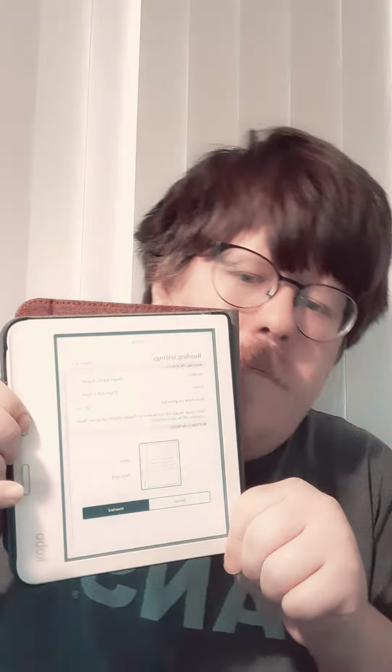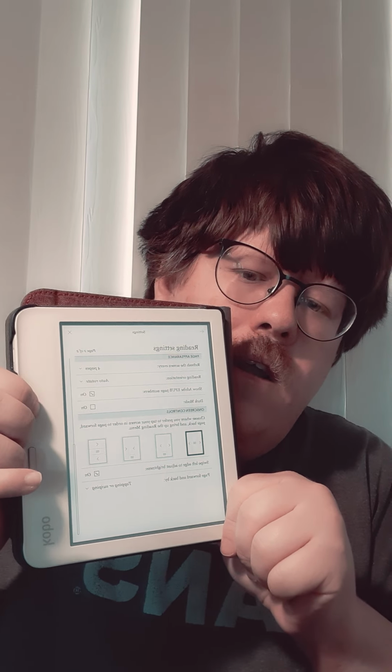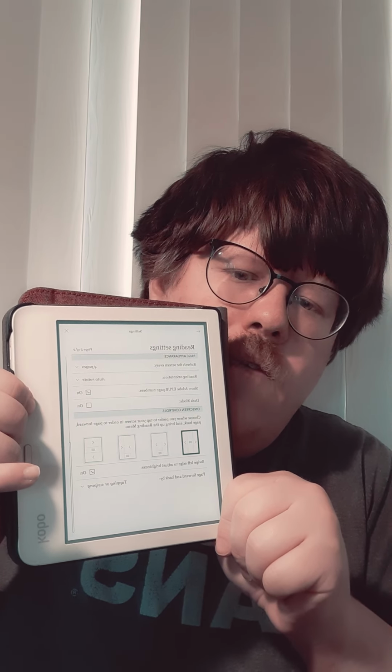If you go to settings and then reading settings, it'll have default or reverse. So you can reverse them, like the top can be next and the bottom can be previous, or you can have the bottom next and the top previous. I like top next because I like doing this when I'm reading my books. Okay, there goes the next page.